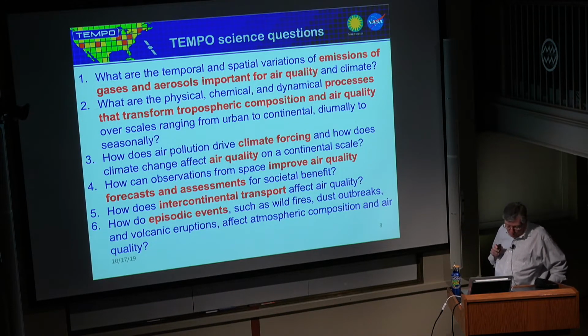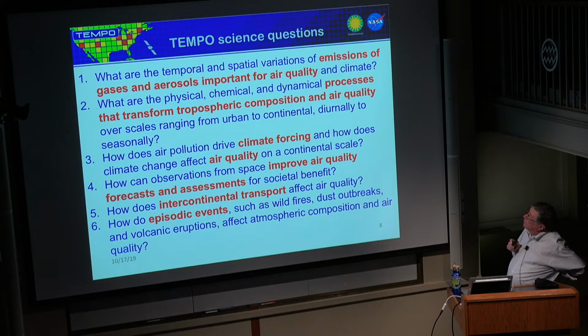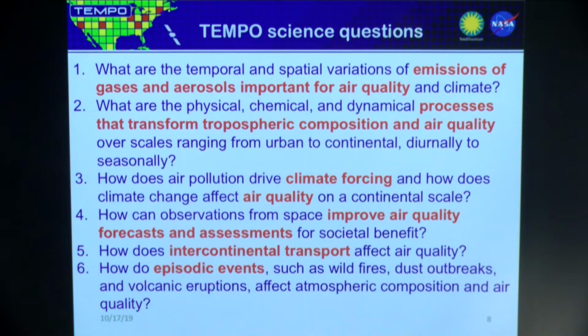Now, the science questions. It's built to answer 6 basic science questions, and they are, first of all, mapping out where the emissions that are responsible for bad air quality come from. So gases and aerosols, and the worst things for us are ozone down here and aerosols down here, especially the finer particle aerosols that can really get into your lungs. And then we need to look at the processes that transform things into ozone or aerosols and how they're transported from where they're made to where they go.